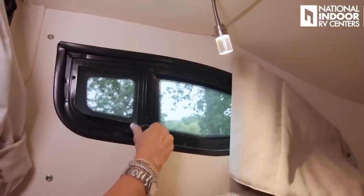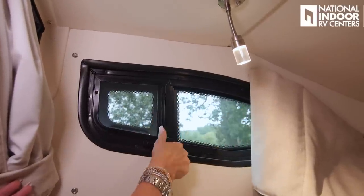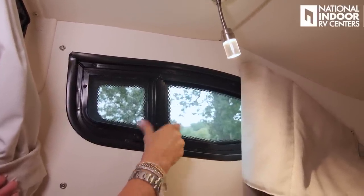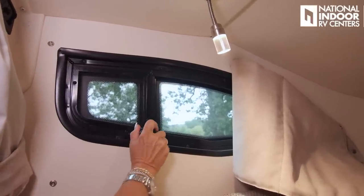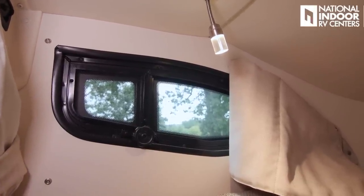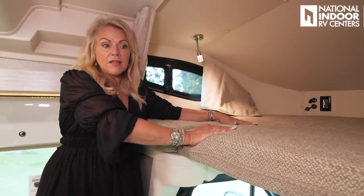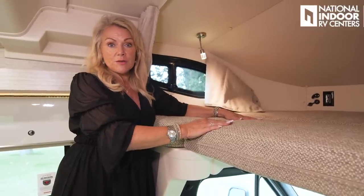Even if it's raining, you can get some fresh air in here and a cross breeze by opening the other window on the other side. And then just make sure you shut it nice and tight. But this is a great area for the kids, even for adults could sleep up here. It will hold up to 500 pounds and the ladder to get on top will hold 250 pounds.